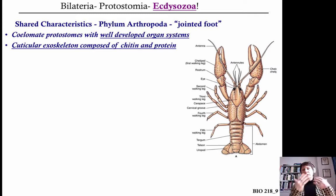They are, of course, characterized by having this exoskeleton, a cuticular exoskeleton, so it grows out from the cuticle, the outer portion, and it's composed of chitin combined with protein, so it's a very strong substance. This exoskeleton is a very huge innovation, a big deal, because it allows for, especially in combination with the jointed appendages, muscle attachments.